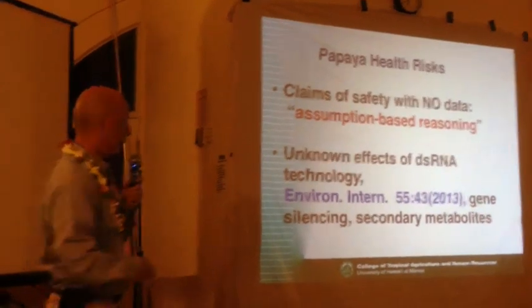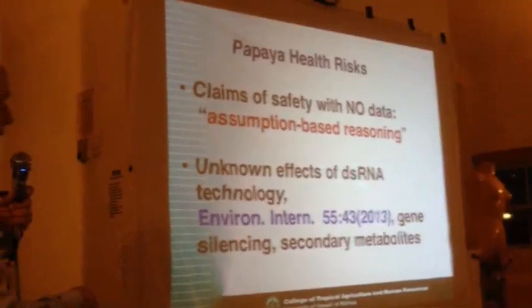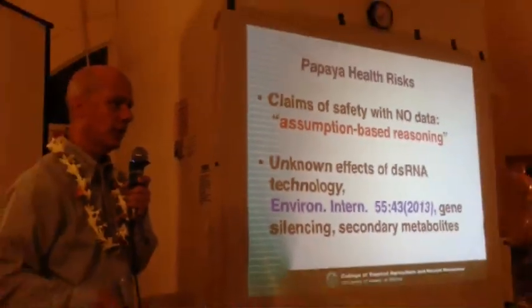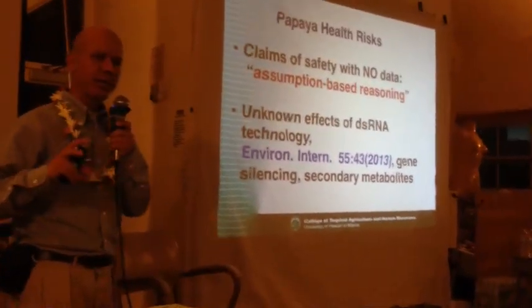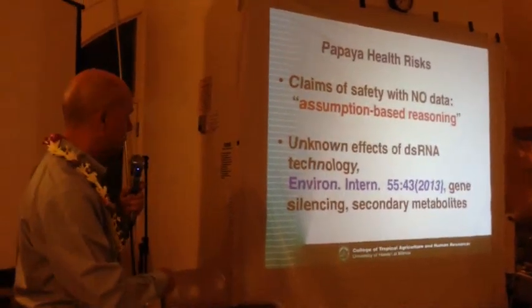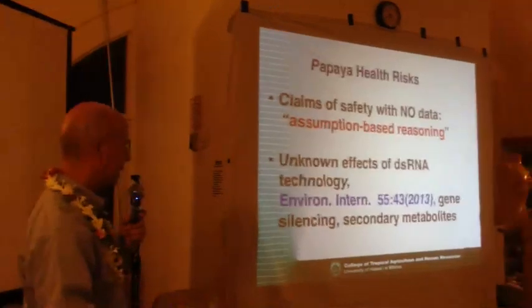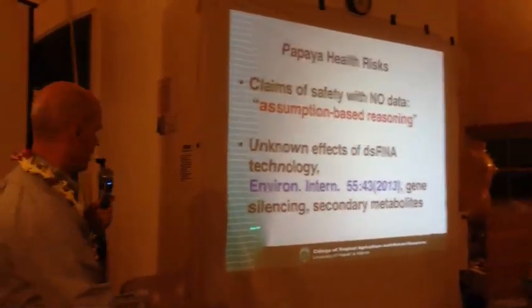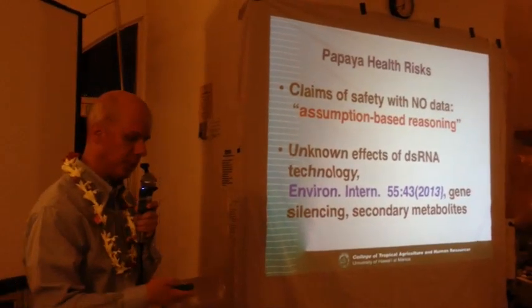On the other hand, there's a recent publication that just came out on the unknown effects of double-stranded RNA technology. This is based on the same technology used for the GMO papaya. At the time that we released the papaya, we actually didn't know the mechanism of action of how the resistance came about. But this review on the use of this double-stranded RNA technology is highlighting several potential side effects, such as gene silencing and secondary metabolites that could show up on GM crops.